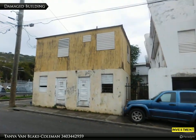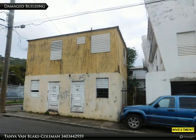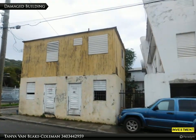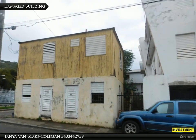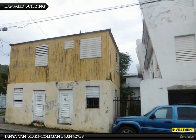Your blank slate. Clear it and make a parking lot. An opportunity to have 3 buildings producing income for you. Yes, there is work to be done, but anything worth having is going to take some work. Call to take a look at the numbers.